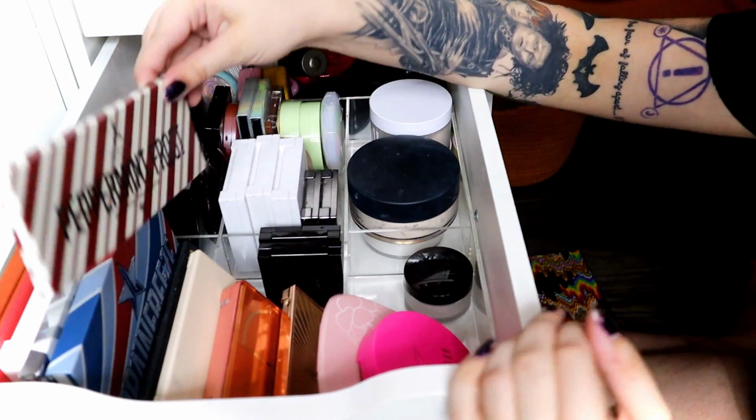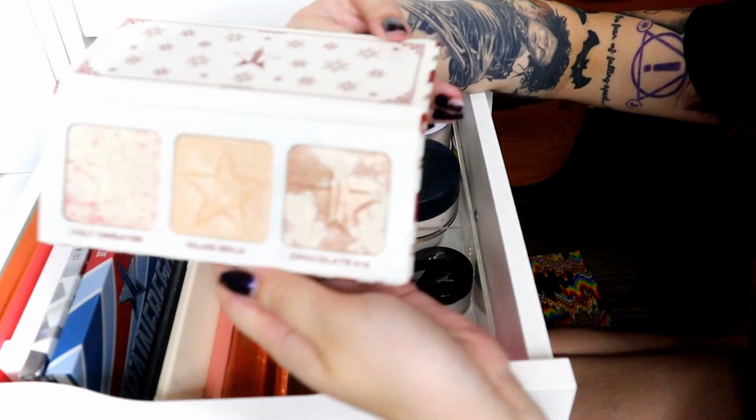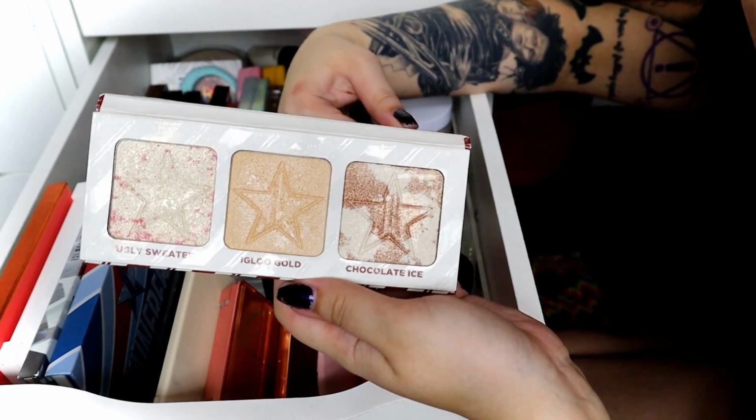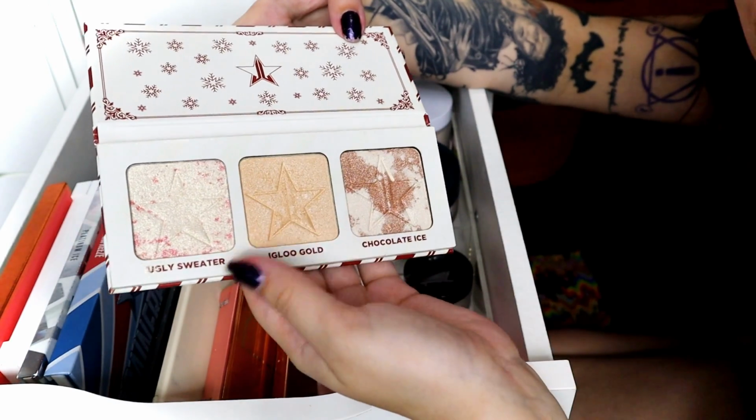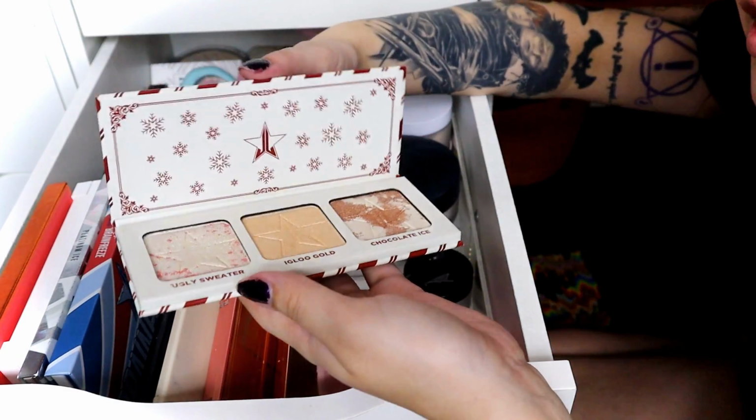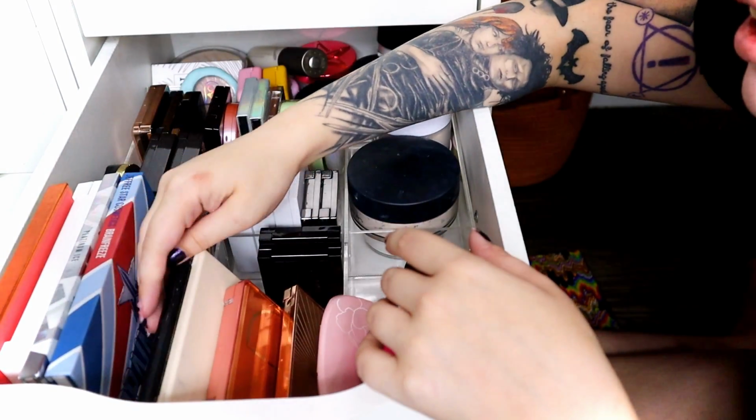Okay, 1000% keeping the Peppermint Frost. It's actually the highlight you saw in my intro today. Ugh, I love it so much. I never use this shade. I use these two shades mixed in. This shade's my favorite, and it smells so good.